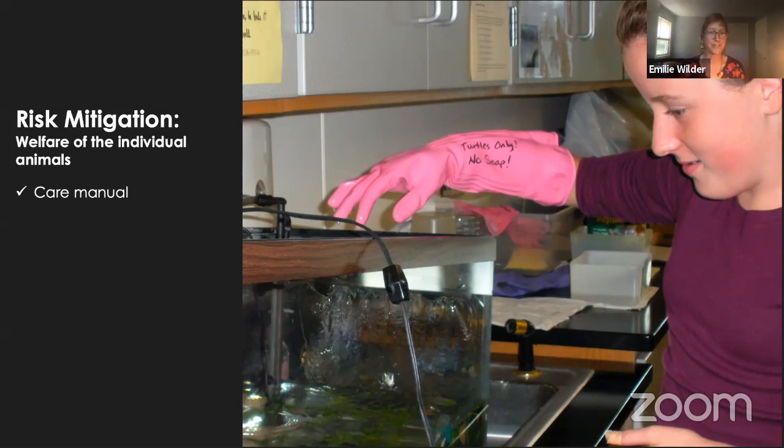But we also know that just giving someone a manual doesn't mean they're going to read it. So you also really want to make sure that you have training sessions for teachers and students. We have face-to-face training sessions with all of our new teachers, and we have our students all watch a video that goes over things like safe turtle handling and feeding, etc.